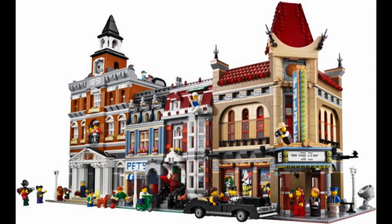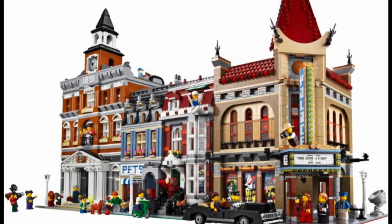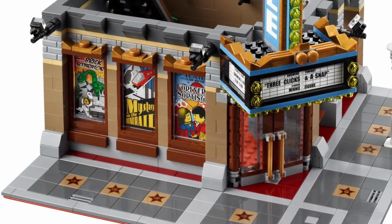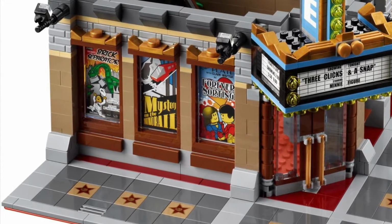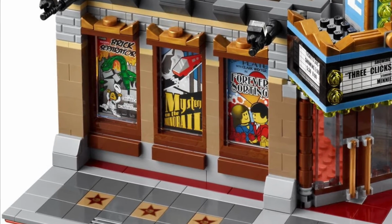However, when I'm looking at all these beautiful modular buildings, I see this one and say to myself, I could wait and get this one later or towards the end. Another reason this set has gotten a lot of flack is because it used stickers, which were probably needed to do the movie posters, but fans really did not like that, and LEGO has been printing everything in modular since.